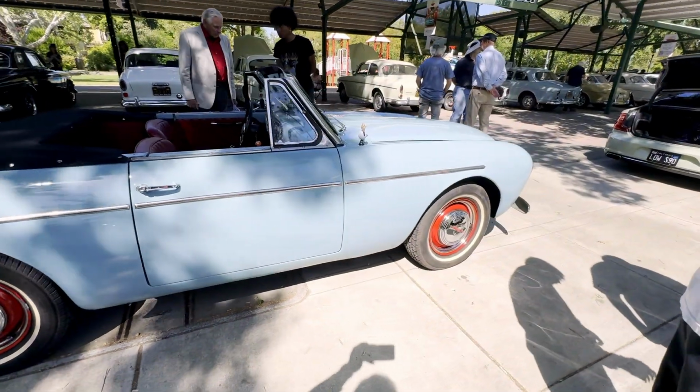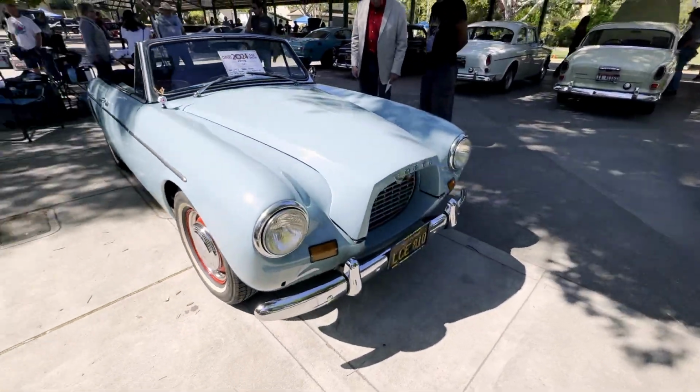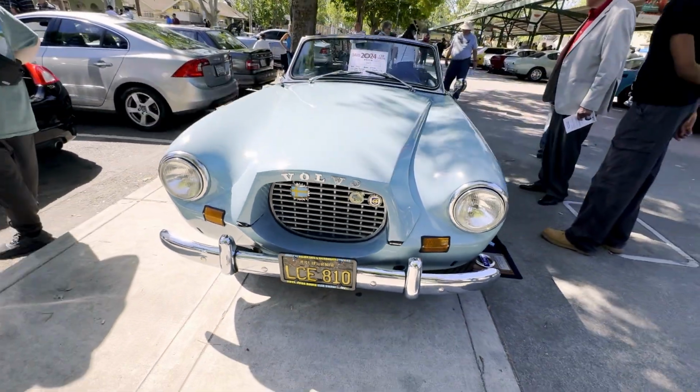Lars Jansson did pass away, so his family's here with a little bit of a tribute, but I'm really glad that they continue to bring his car here. It's been here the last two times I've been to the show.